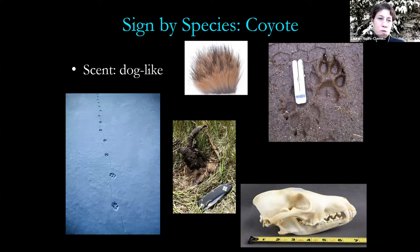Another major difference between coyotes and dogs is the way they walk. You can see when you look at the track here that coyotes tend to walk in a very straight, direct line. For those of you who have dogs, you probably know your dog very rarely walks in a direct, straight line. Coyotes, when they're locomoting, are generally trying to get from point A to point B. They're not spending a lot of time scent marking in the middle of their territory or anything like that. They're usually just trying to get somewhere.